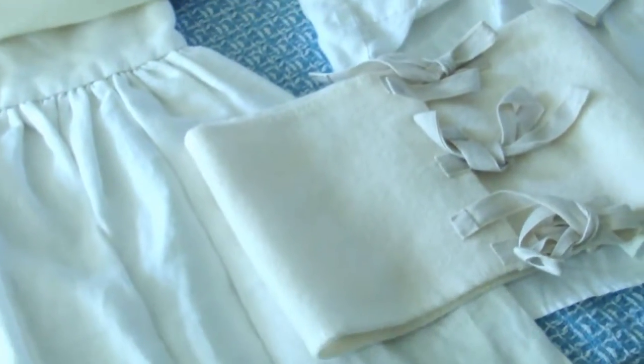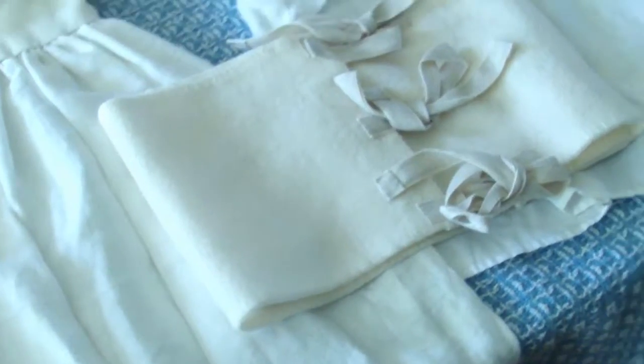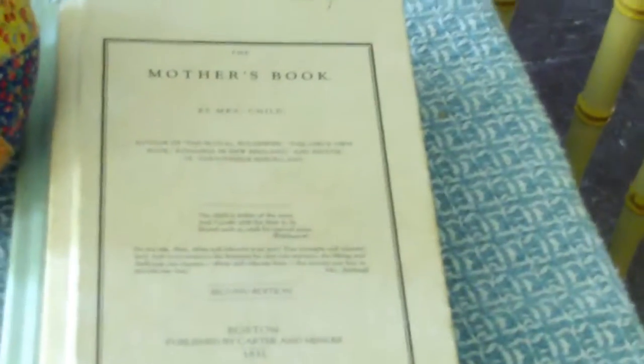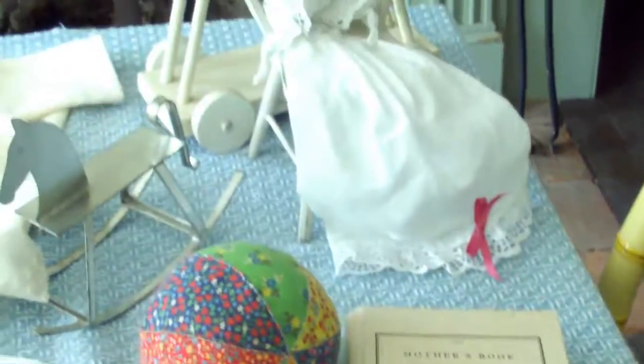Here's the popular names of the era of this house, and they haven't changed all that much. You know, they're recognizable. Yeah, I'd say so. Homemade toys. Any questions? Yes. There's something hanging on the wall out there. My husband wants to know. Oh, sure. Let's see.